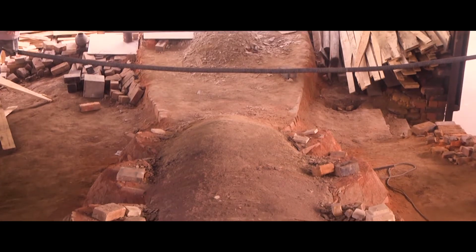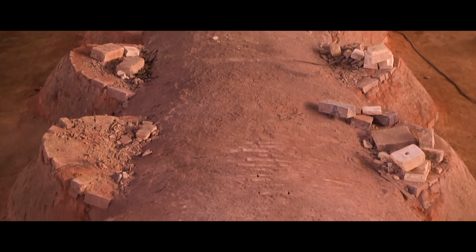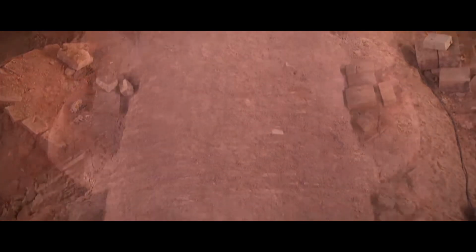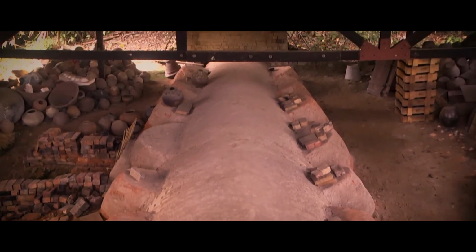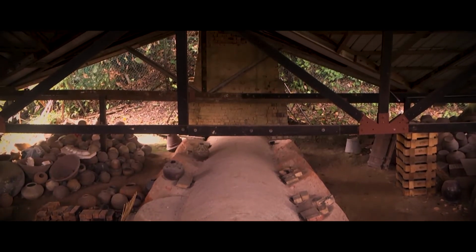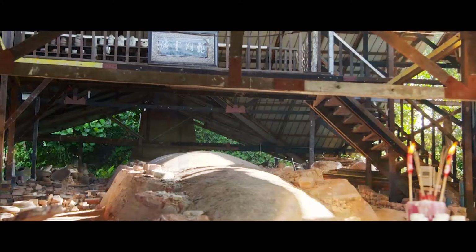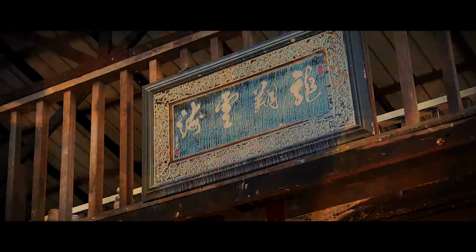The dragon kiln consists of a long firing chamber built on a hill slope with various stoke holes on the side. The dragon kiln operates on the simple principle that hot air rises, so it efficiently maximizes the heat produced within the kiln. When the entire kiln is fired up, it flames, smokes, hisses and bellows, hence the name dragon kiln.